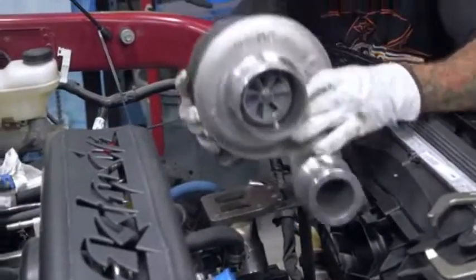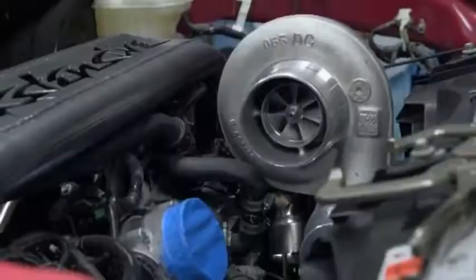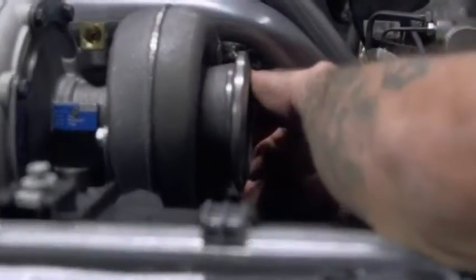This thing should spool really, really fast with the dual inlets feeding off of each bank of this 5-liter Coyote motor. So now we've got the turbocharger bolted in. We're going to go ahead and start connecting to our intercooler.